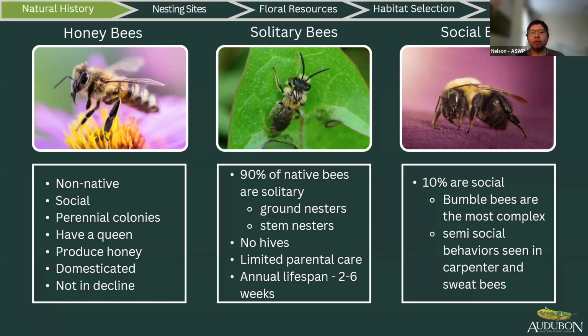Okay, our other group of bees are solitary bees. 90% of the bees that we have in Western PA are solitary. We have ground nesters and stem nesters. They don't have big hives. They live by themselves. Just a female, making tunnels, laying an egg, and provisioning some pollen. There is definitely limited parental care. There are some that are kind of social, but not a ton.